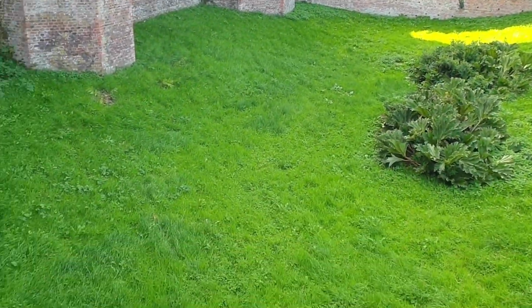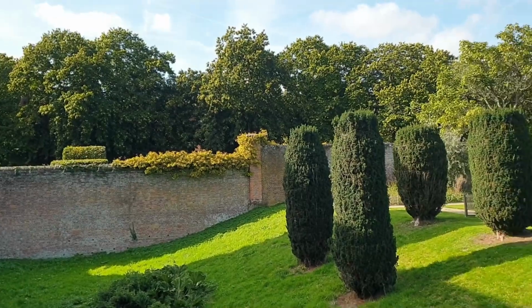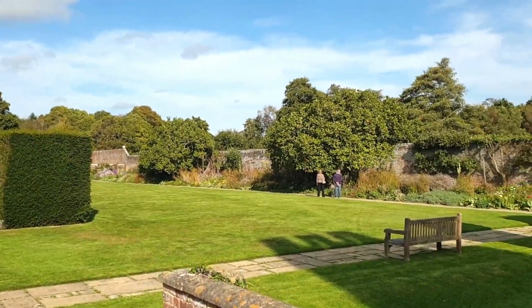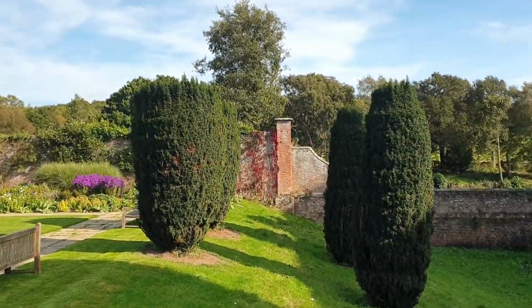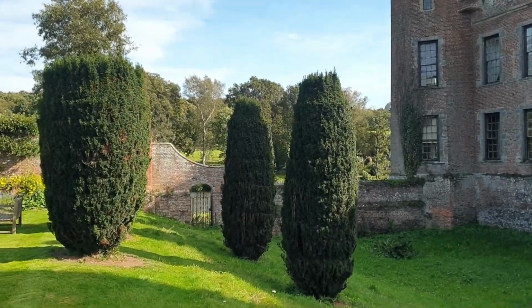I'm surprised there's no sort of moaty bit down here. Just beginning to change colour over there. Oh yeah, looks like they're going to change for autumn. Oh yeah, nice. Check out, they've got like a mazy bit down here. Nice to see. Oh, some nice flowers down here still. It's the time of year. Oh, look at those purple ones. Yeah, there's no water down this bit, but there's a bit of moat around the other side. Yeah, you can see through there.